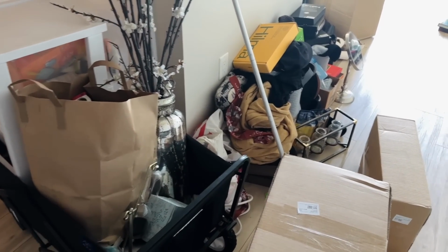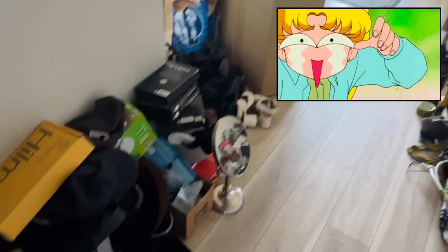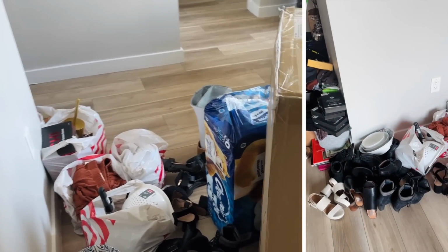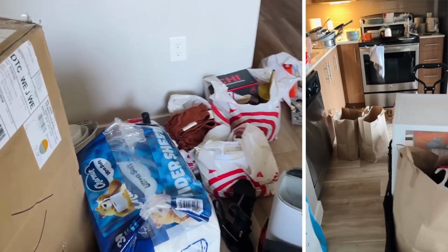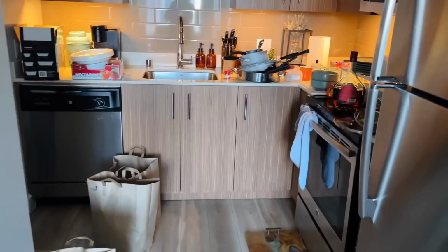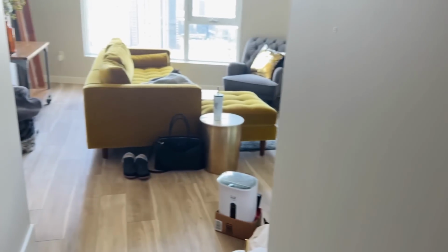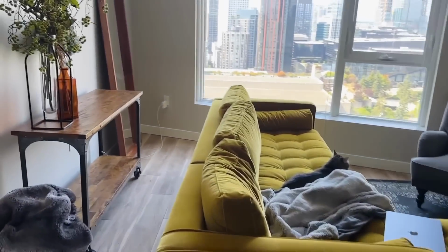All right, this is where we're at right now. Let me tell you, this is really tough for my brain to handle. I cannot stand seeing stuff everywhere like this, but I have to remind myself that the moving process is just like this. There's no avoiding it. Every apartment has to look shitty before it can be pretty and all of that. So this is where we're at right now.